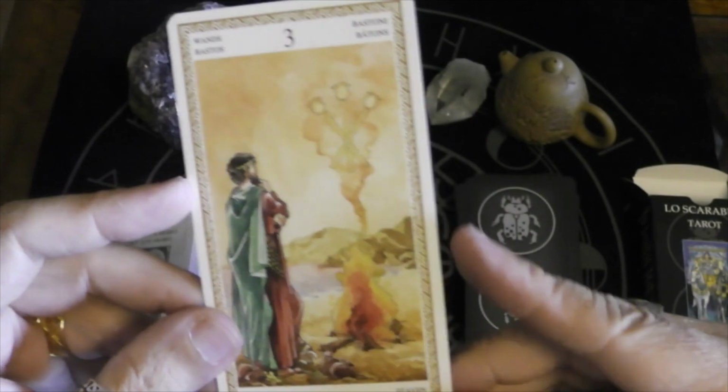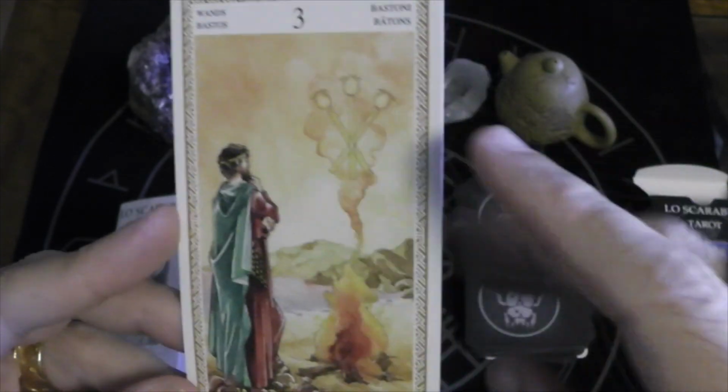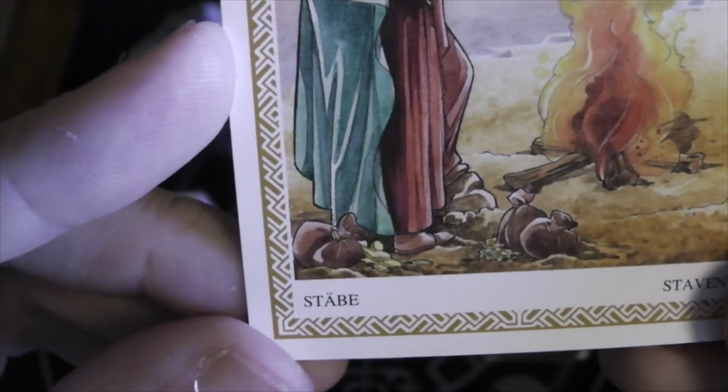Here we got the 3. And that's very much like the Marseille 3 right there. He's waiting on the beach. He's got the fire going. Oh, and he's got riches at his feet.